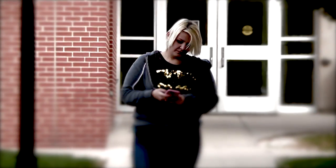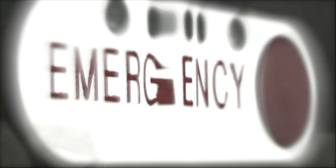Lexi Fletcher is a sophomore student at University of Indianapolis and is out and about alone regularly. One of her biggest concerns are predators lurking around or near campus. She worries she will not be able to find help fast enough. We have buttons around campus that you can push if you feel like you're in danger and someone will come to you. But how fast are they gonna come?